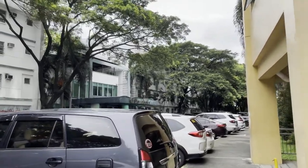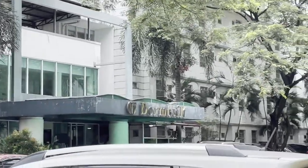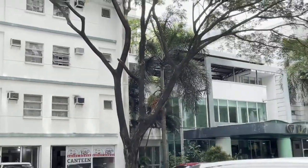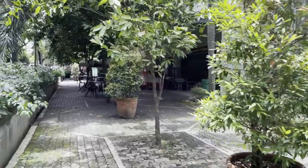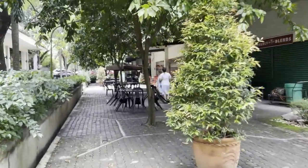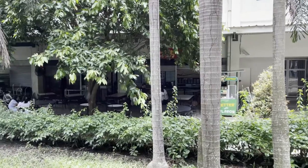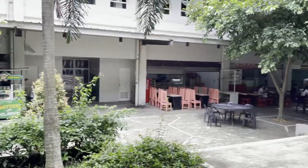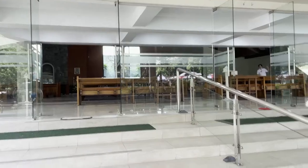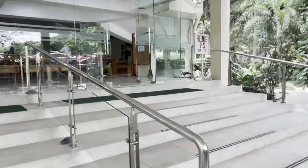Oh, this is the dorm. Can you see it, guys? This is the dorm. Here we go. Wow, there's a lot of plants here. Wow, may kainan din pala. This is where they eat also. Wow, there's a lot of students. Well, guys, of course, it is important to pray before class starts.